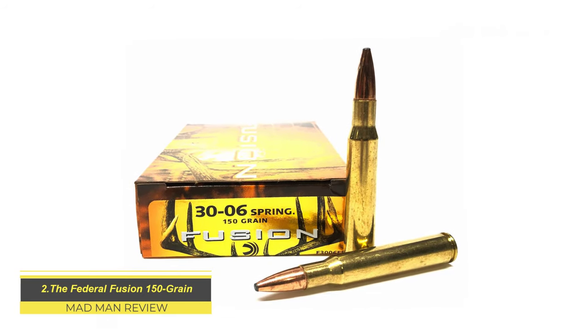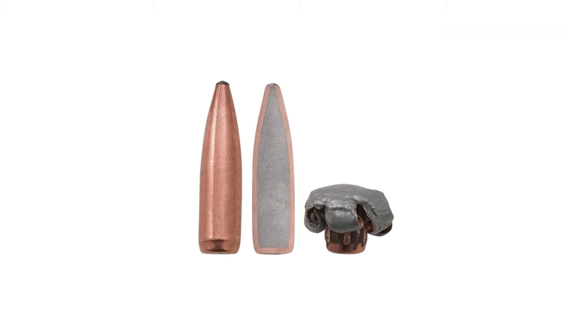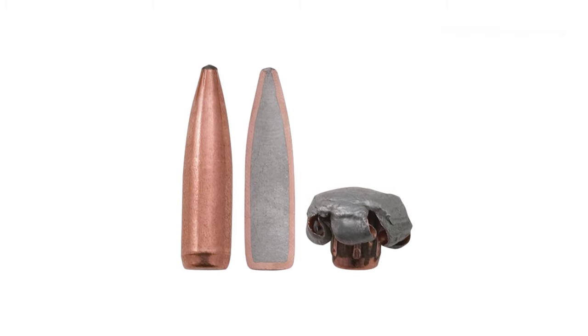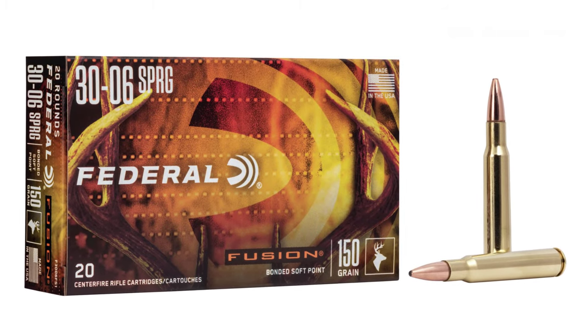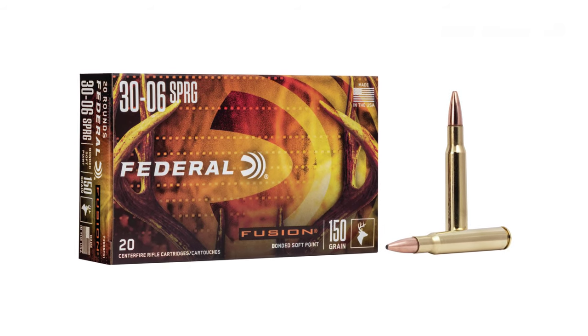The Federal Fusion 150 grain. When it comes to killing power, very few loads come close to what the 150 grain Federal Fusion offers. It comes with a copper jacket electronically applied to the core, meaning that the bullet will not fracture if it hits the bone. Its expansion is quite impressive at 2.5 times the original bullet diameter. That means you can down any big game below 500 pounds, such as deer, hogs, and pronghorn.